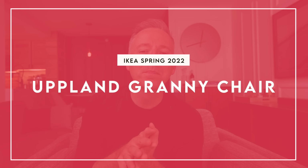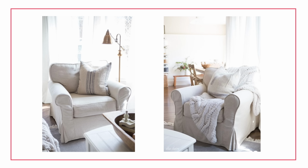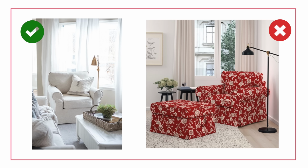Okay, but in the ugly, and there's not that many of these, and I don't love the word ugly, but we are going to talk about this Uppland granny chair. So the Uppland is like a very classic Ikea side chair, and it is something that has been around for quite a while now, and it's really cool. I see it a lot in white.